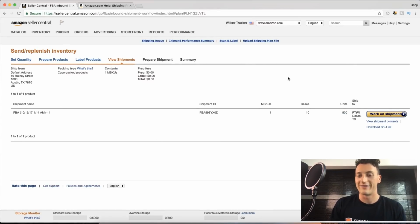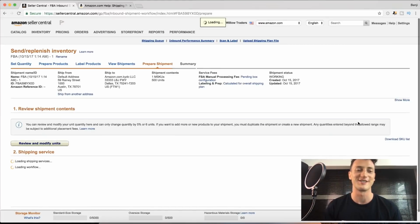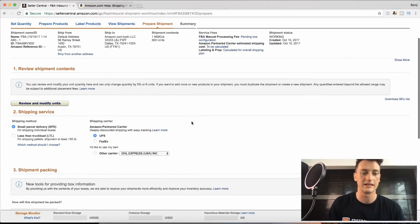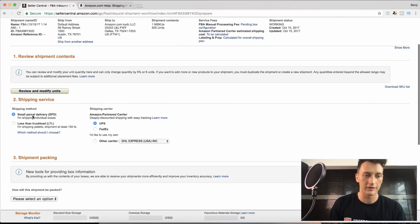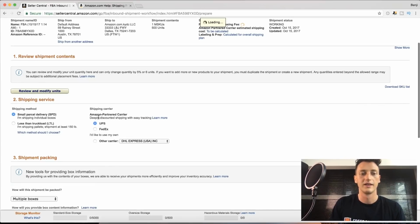Now, if there was another warehouse that we wanted to ship to, say it was 250 to Dallas, 250 to New York, it would pop up underneath and you'd have to work on these shipments individually. Because it's just one, you can just click on work on shipment for that first one, and that'll be easy for you. So, small parcel delivery, so individual boxes, or pallets, you get to choose which one you're shipping. Mine are mostly individual boxes.